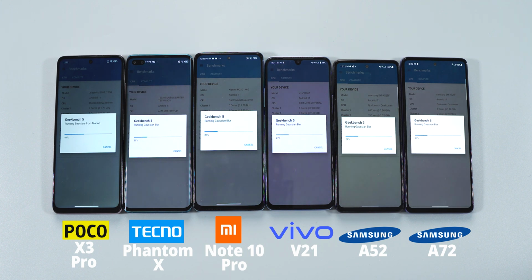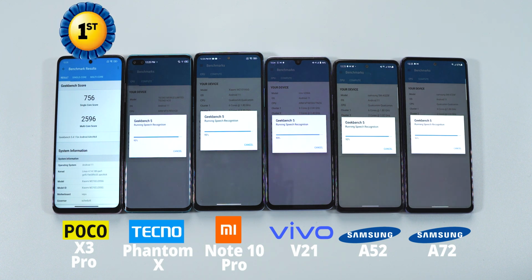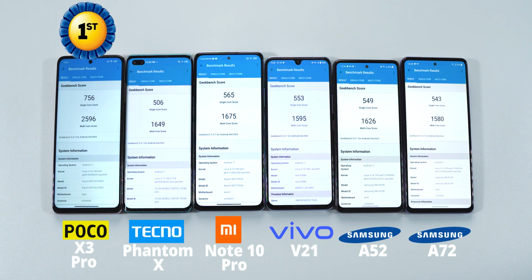One thing I would like to say is benchmark results don't really gauge daily usage, so take these results with a pinch of salt, as they say. And now we have our first winner, and that's the Poco X3 Pro. Do we need a doctor to check if the smartphone is taking something to enhance its performance? No, don't bother. It comes with a Snapdragon 860 chipset, a flagship processor, and it's also the cheapest smartphone on this table. Second place goes to the Redmi Note 10 Pro.